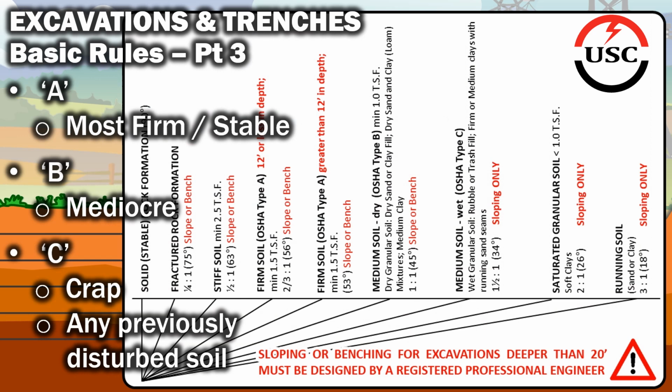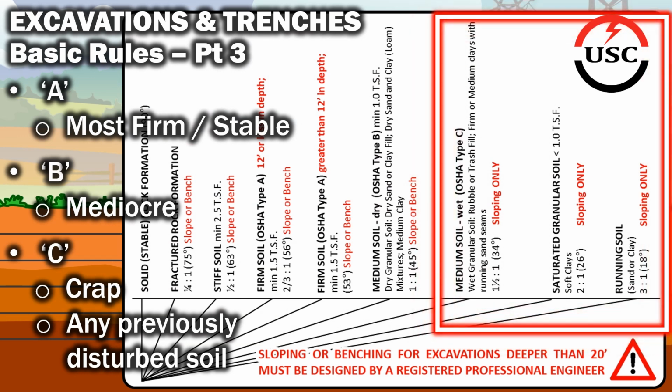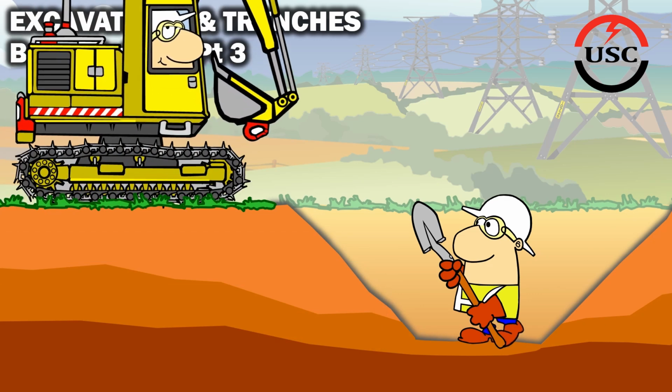Factoring in those two tidbits of information would put us over here in these classifications most, not all, but most of the time. And as you can see by both federal and state standards, these lower tiered soils are not permitted to be benched, only sloped. As said, the most convenient method of shoring protection would be the sloping method, as it doesn't require any additional logistics of equipment and can be done either with a shovel or excavator, which is usually already on our site.